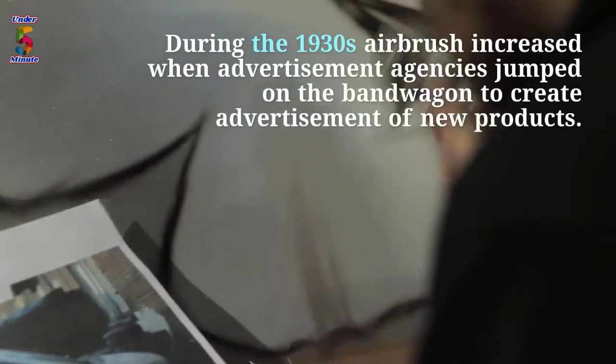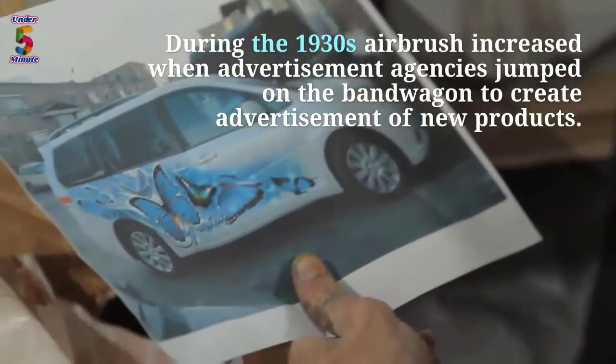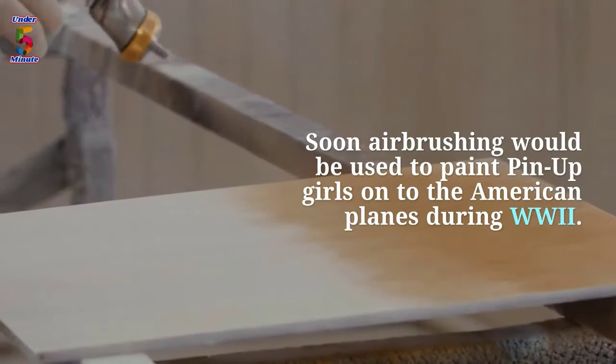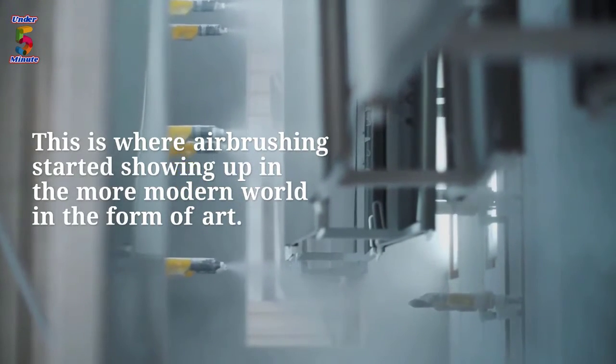During the 1930s, airbrush use increased when advertisement agencies jumped on the bandwagon to create advertisements for new products. Soon airbrushing would be used to paint pin-up girls onto the American planes during World War II. This is where airbrushing started showing up in the more modern world in the form of art.